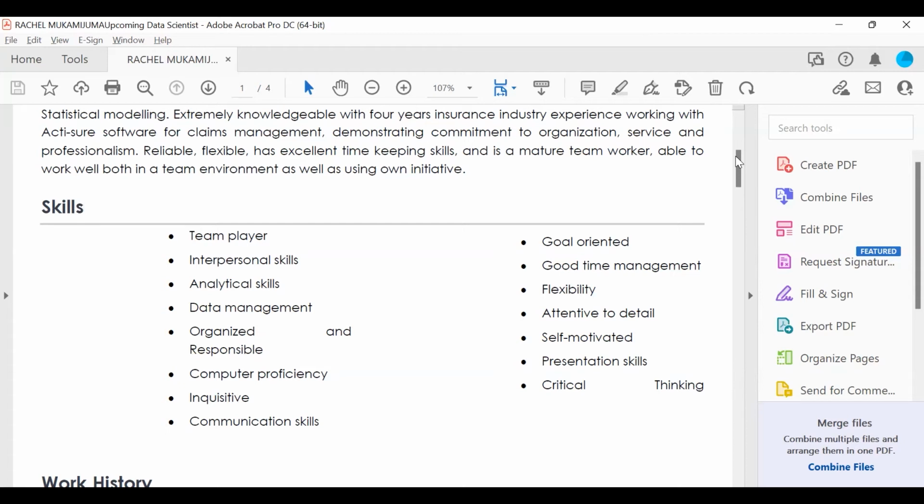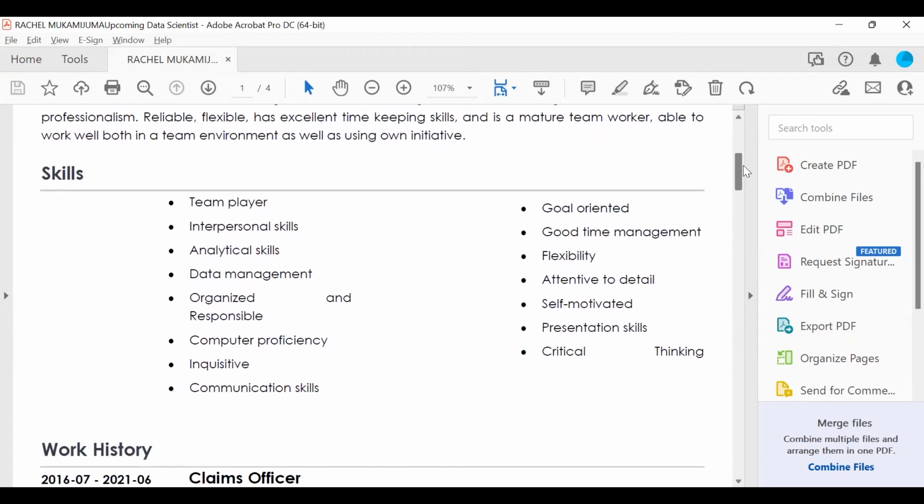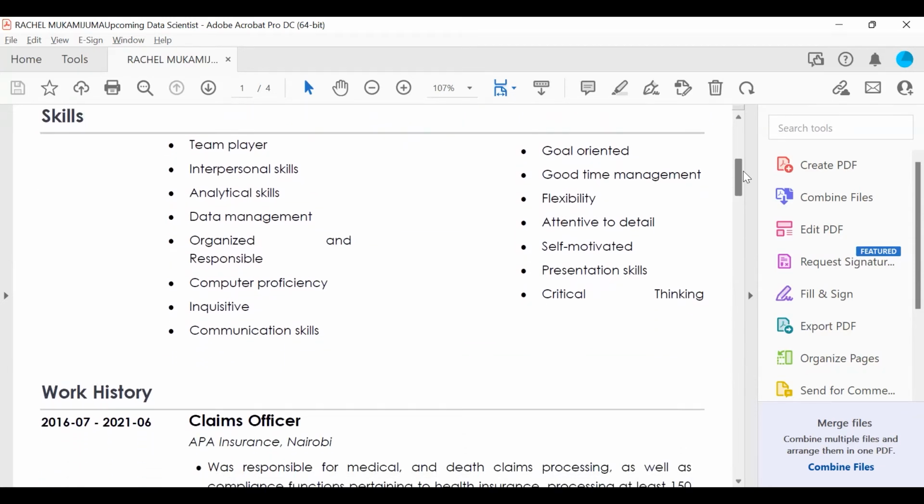The only thing I will say with the skills is stick more to your expertise. So yes, goal orientated, good time management, that's okay. But I think what we need to do is focus more on your expertise. For example, I would put the same kind of wording that you've put at the top: your Python, your R, your clustering, your data visualization, data engineering. You've got data management here, fantastic. So stick more to your expertise and skills, because goal orientated is not a skill, it's an attribute. It's what you are. Critical thinking, yeah, that's a skill. Interpersonal skills, yeah, I get that. But what I mean is stick more to your expertise than your actual attributes.